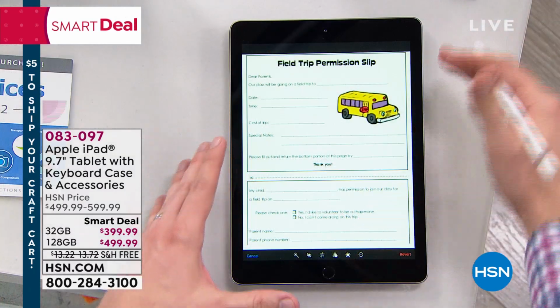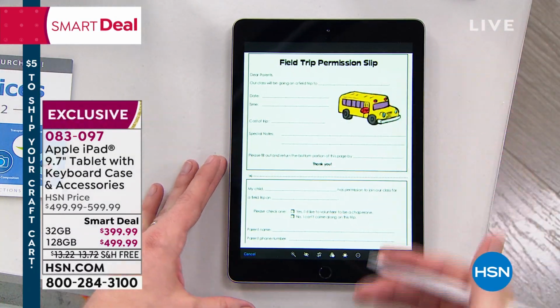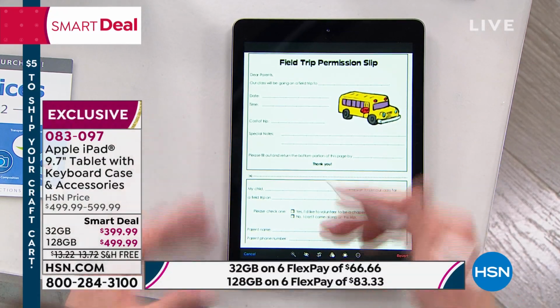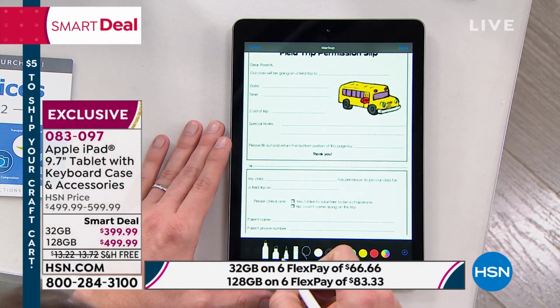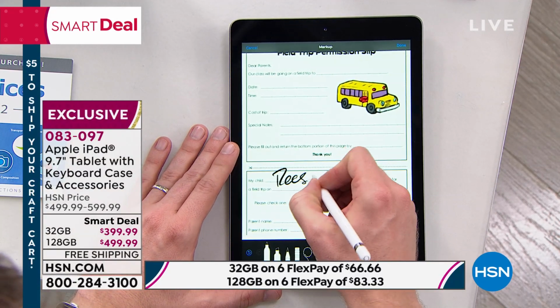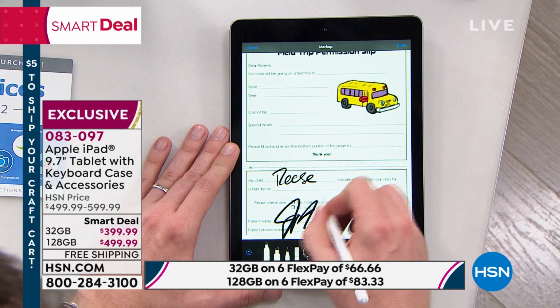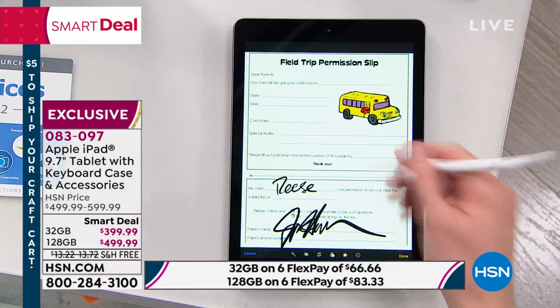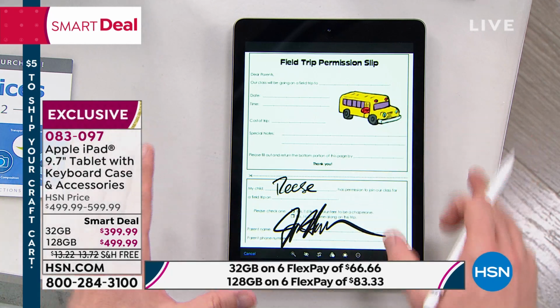Even if it's just for signing basic documents. School for my family is only a month away. If you wanna sign a document, I no longer have to print this off, figure out how I'm gonna fax it. I come down here and pick my color, and then I can just write my daughter's name in there. Her name's Reese, and then I can go ahead and sign my name on there, and I'm done. Now that's gonna save it. I can email it back to the teacher. That's a piece of cake.